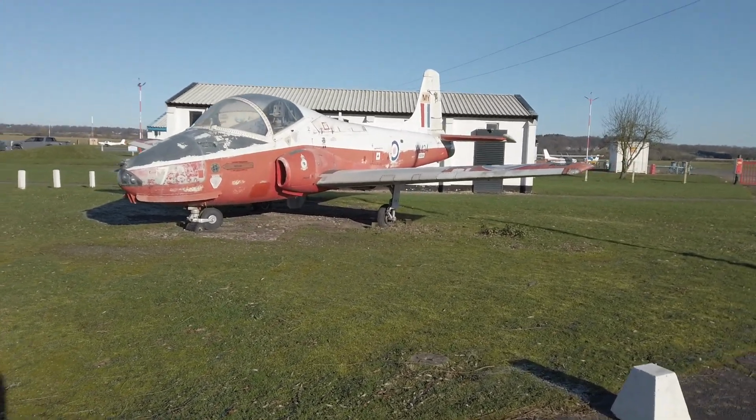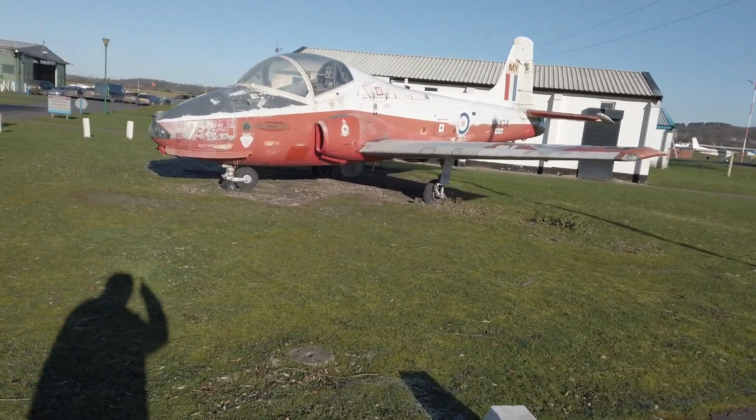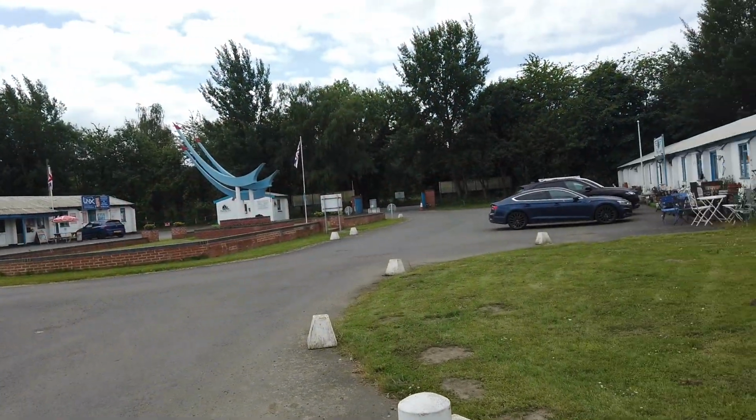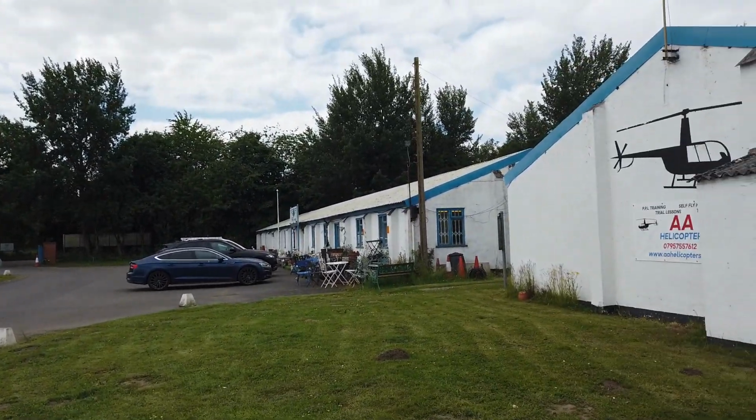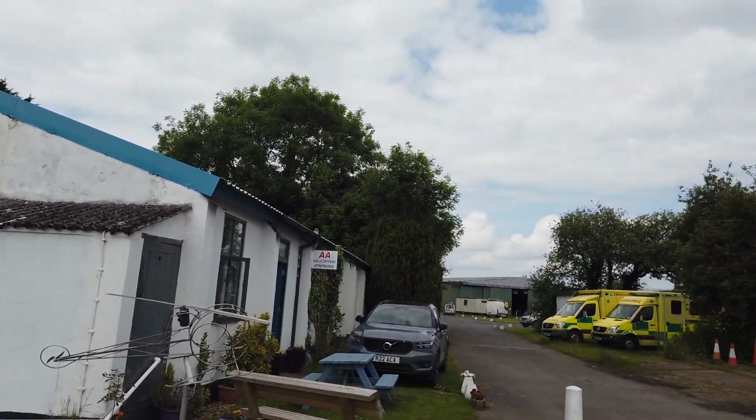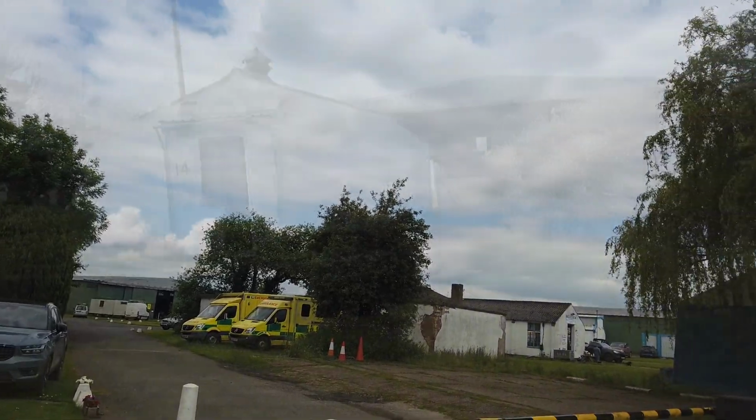The airfield has changed hands again since then, in 2023, and I believe it is now owned by Pegasus Group. They've renamed the airport to Wolverhampton Halfpenny Green Airport, which is quite nice because it's more of a reflection on its history.